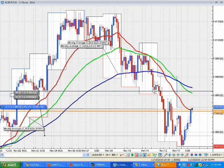The reason why I took this trade is because, as you can see, we have a downward trend. We have a retracement that's running out of gas, and it's bouncing off my 30 EMA right here. This gives a lot of room. I put the stop loss a little bit above the 60 EMA, and we have all this room to make profit.